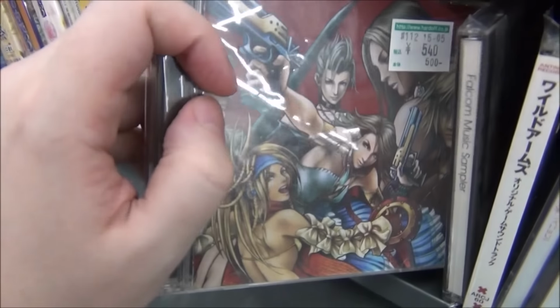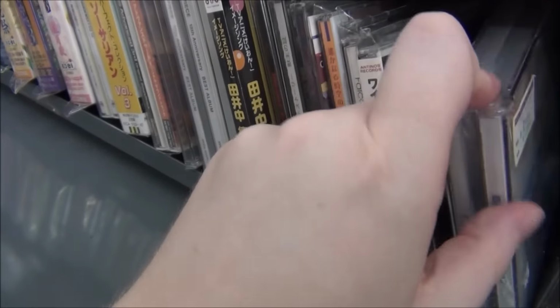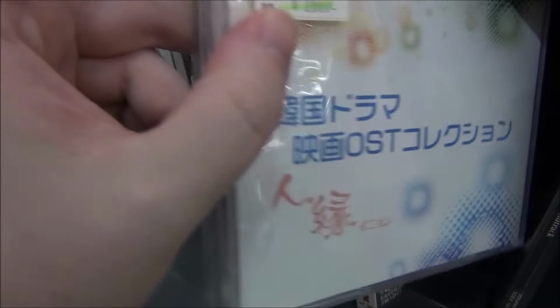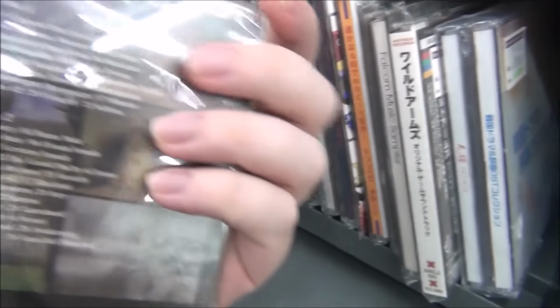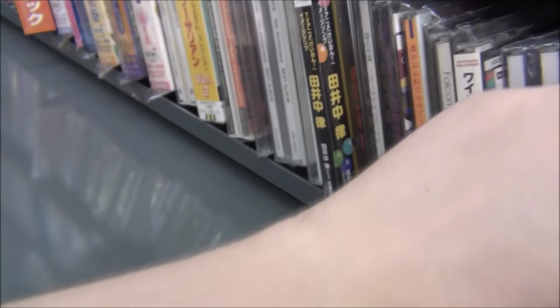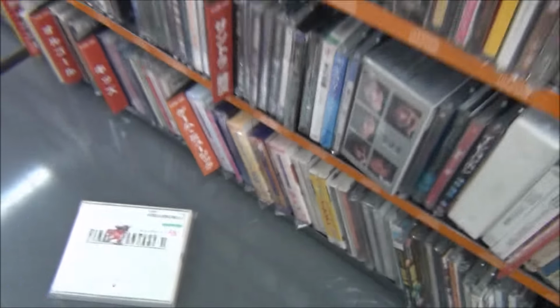And some Final Fantasy X-2 maybe, and the original Wild Arms soundtrack right there, which is very cool. Wild Arms does have an excellent soundtrack. Final Fantasy XI, Romancing Saga. They did have some pretty cool stuff in here. The only one I picked up, though, was that Final Fantasy VI 3-disc soundtrack, which I was very happy with.